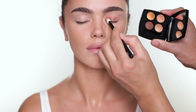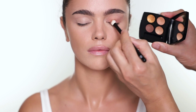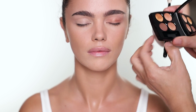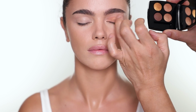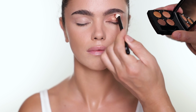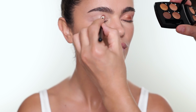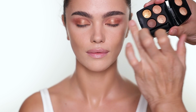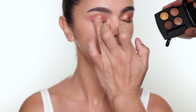Remember, with this kind of texture, you get way more pigment deposit if you use your finger. I'm going to show the difference for you to see. I use the brush, it's like this, and if you use the finger, you get way more. See that? You get more intense color. So it's up to you how you want to do it. I'm going to do a mixture of both. Same on this side. So close your eye for me. It's just really patting the color in the center here, so I'm going to get a lot of deposit.